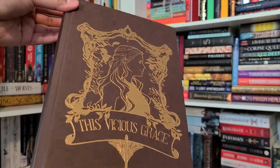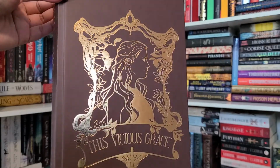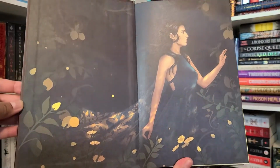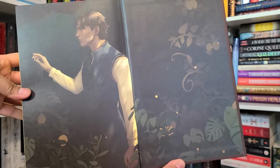It's very bright. I don't know if you can see it because the actual color of the sprayed edges, the stencil is also yellow, but just a deeper shade. Again, I've heard a lot about this one. So we have our stencil sprayed edges, artwork on the end papers. So the artwork, ooh, okay.